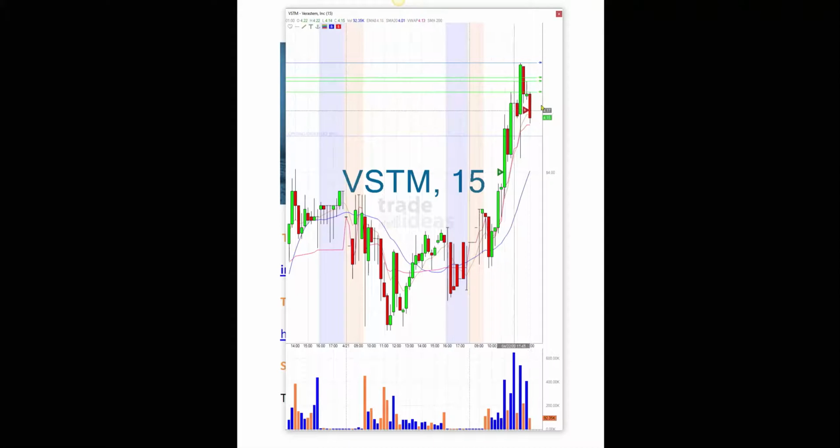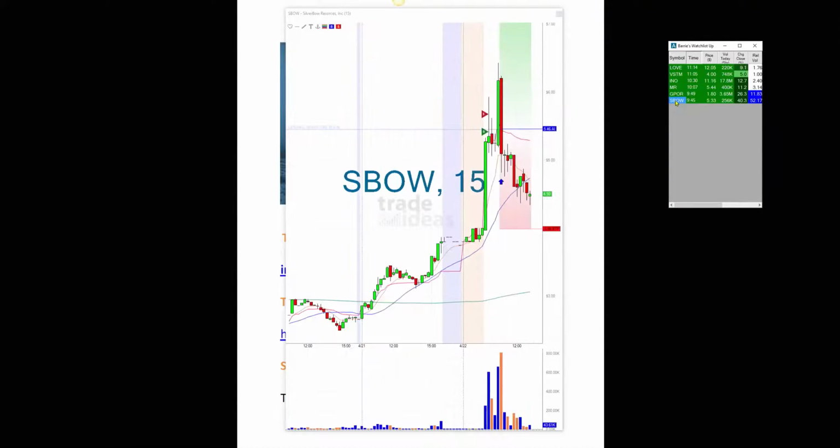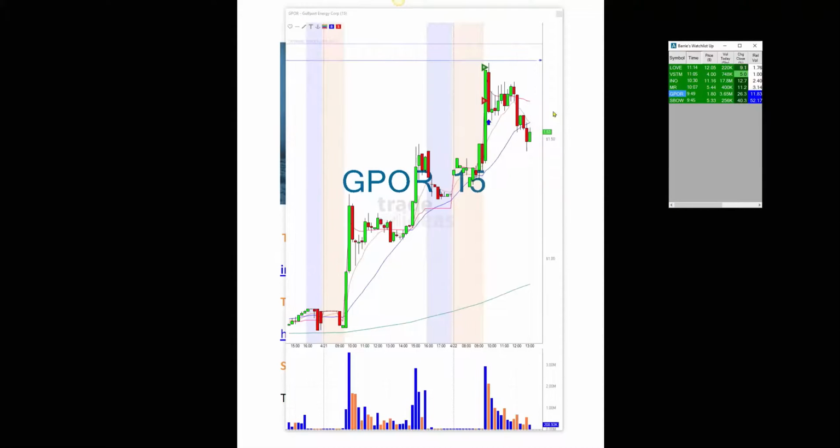I'm in this trade, this VSTM. Take a look at my watch list today. These 3 here, the little energy plays, were starting to run a little bit. There was the alert at 5.46, it did get up to 6.47. Wow, that was a good move actually. GPOR 1.80, got up to, didn't really move that much.